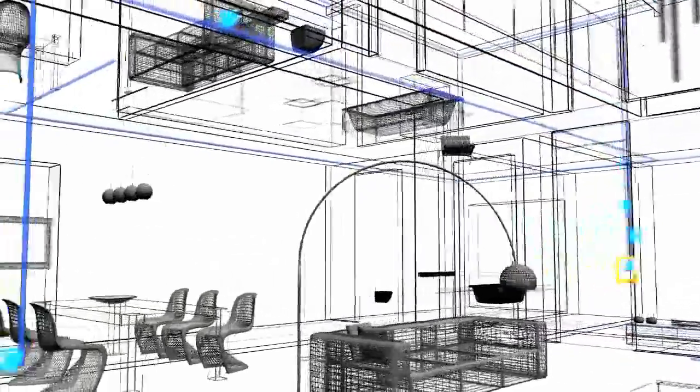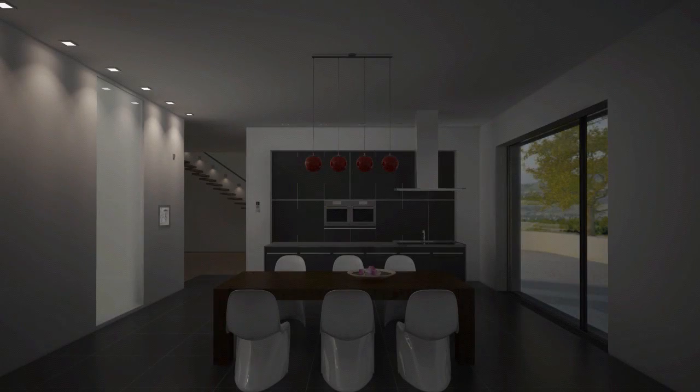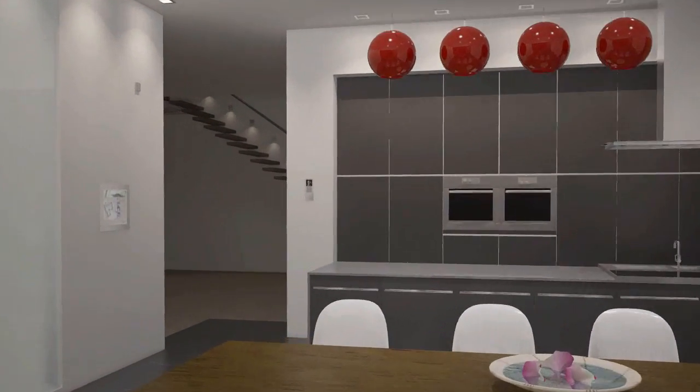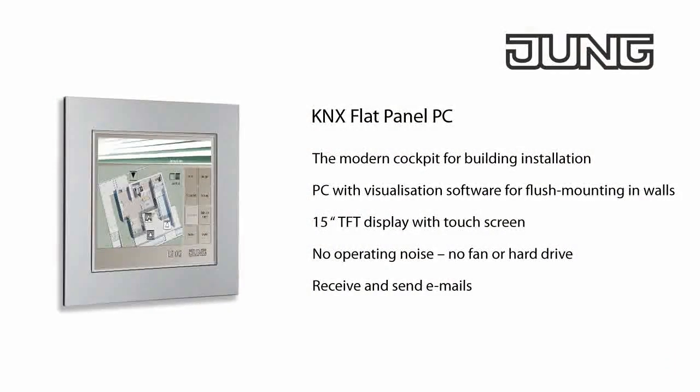The kitchen diner, as a focal point of the house, is ideally suited to the installation of a KNX panel. Its clearly understandable touchscreen enables the room functions throughout the house to be managed.